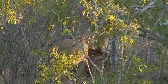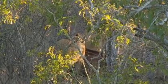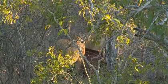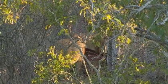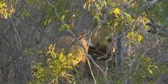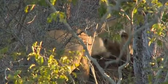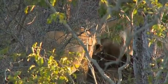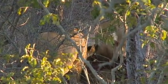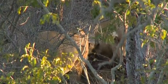Such fierce sounds. Well, if Amber Eyes and the young female didn't know they were here, they must surely have been able to hear that. I don't know what is so innately amusing about the sounds that they make.